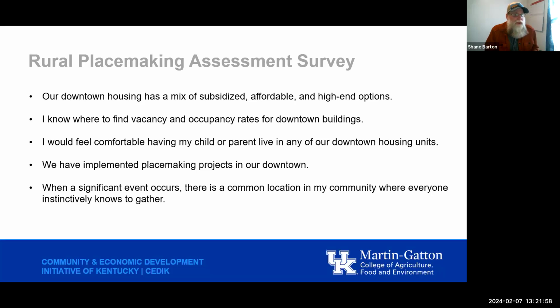Have you implemented any placemaking projects in your downtown? Have you thought about how to make your downtown a place for people? Has that crossed your mind yet? When a significant event occurs, is there a common location that your community just instinctively knows to go to? You see this in a lot of great downtowns, that there are dedicated places where repetitive activities create a destination where folks know that if there is a downtown event happening, that is where you can go and have a fun time, or a place where you can go to explore or access amenities, whether it be restaurants or green spaces.